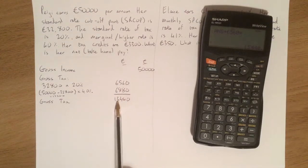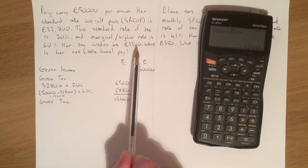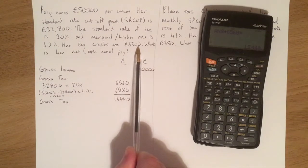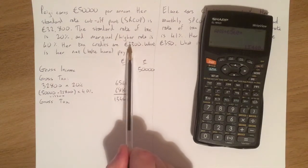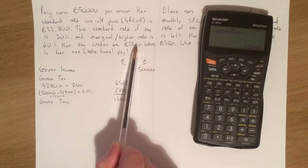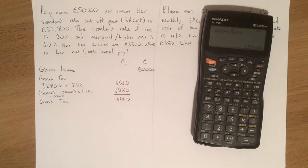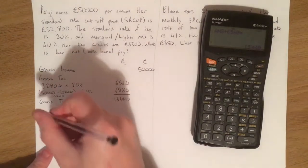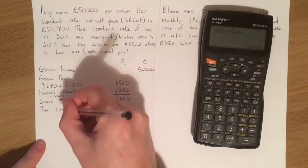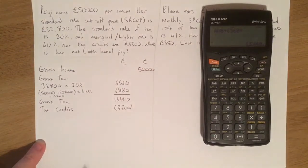Now, this gross tax of 13,440, that's how much tax Peggy would have to pay, except in Ireland we have this system called tax credits. Tax credits are basically a discount off your tax bill. Without credits, she'd have to pay 13,440 in tax, and that will be taken away from her income. But the government is giving her these tax credits, a discount off her tax bill. So I'm going to take this €3,300 away from her 13,440. Your tax credits are taken away from the amount of tax you have to pay, like a discount off your tax bill. So tax credits, which are minus 3,300. I'm just putting the negative numbers in brackets.